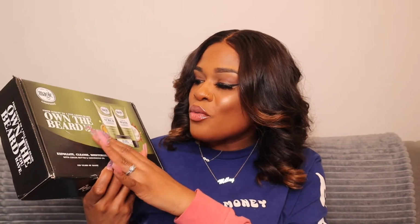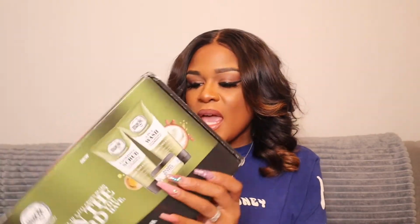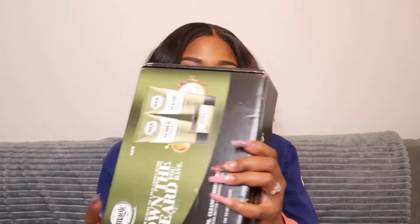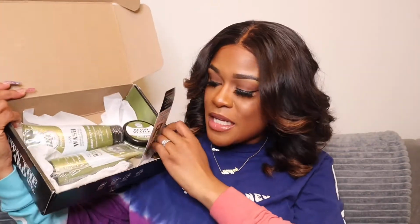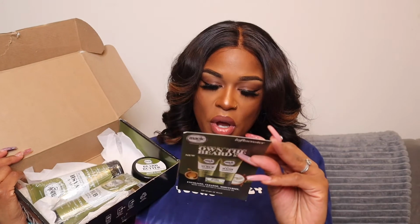This is the Own the Beard You Have campaign by Magic Grooming, and I haven't even opened this box yet. Let's open it up. And these are full-size products. I do have the little instruction card to tell us what they want us to do. For this particular box, they want us to test out the products, put a review on Influencer, and then post on Instagram. Easy peasy, okay?